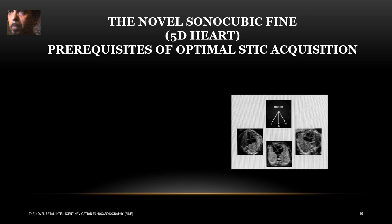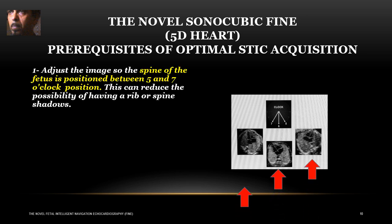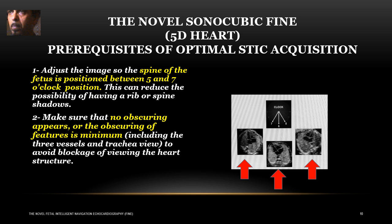Prerequisites of optimal STIC acquisition. Adjust the image so that the spine of the fetus is positioned between 5 and 7 o'clock. This can reduce the possibility of having rib or spine shadows. Make sure that no obscuring appears, or the obscuring of features is minimal, including the three vessels and trachea view, to avoid blockage of viewing the heart structures. The image quality must be adequate.